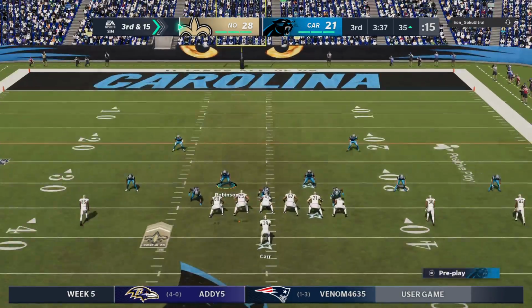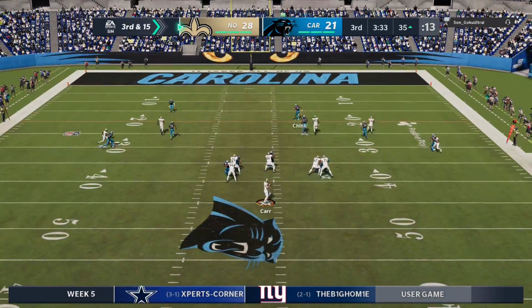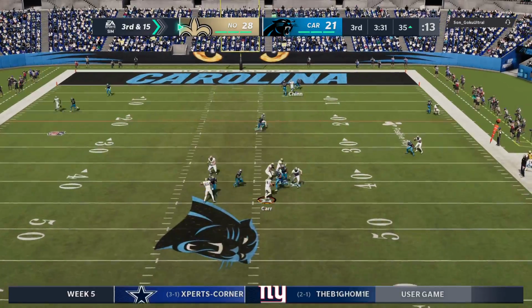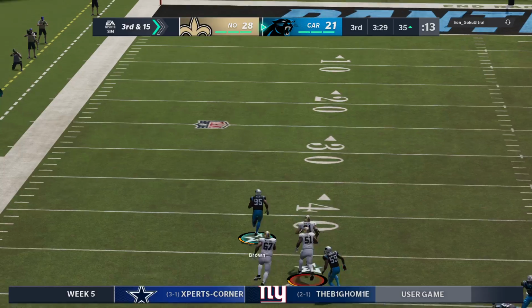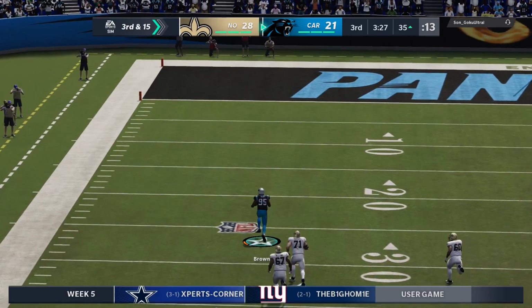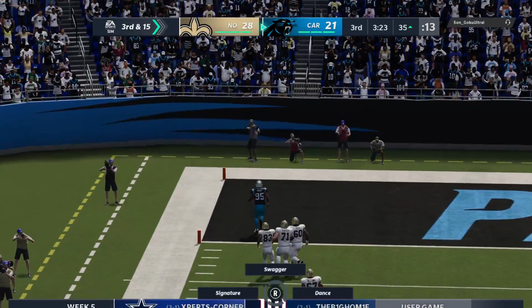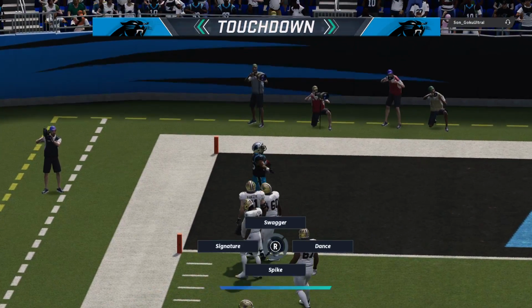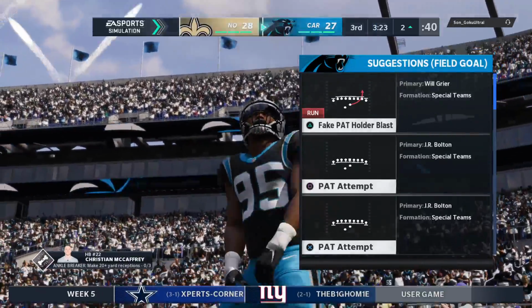This is 3rd and long. From the gun, Carr. And now the ball's out. Carr lost it. Fumble. And it's picked up by the Panthers. The 30, the 20, 10, 5, and he takes it into the end zone. It's a fumble recovery and a touchdown for the Panthers.